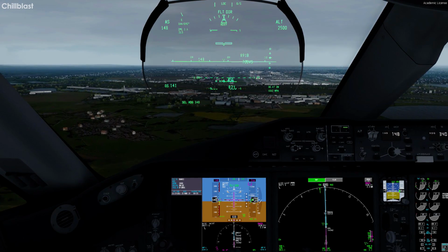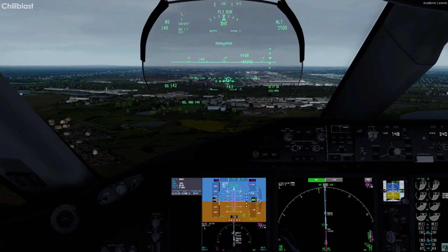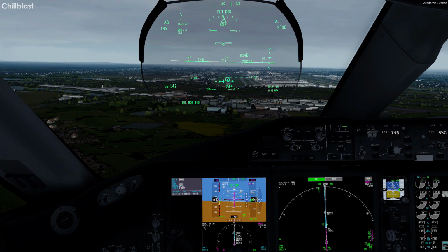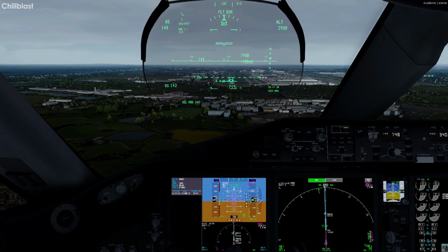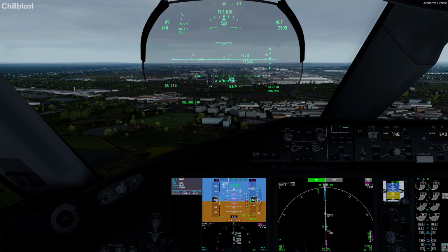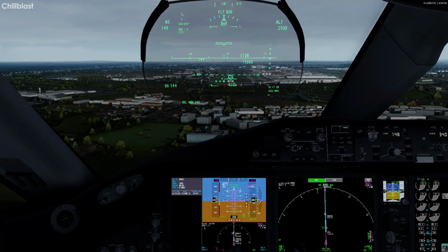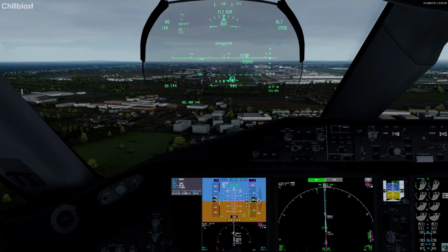Okay. You see the fences, the fence around the airport is flickering. It's rather annoying. And there's the lag spike. And I think that was like GSX, just loading in all its stuff on final approach, which is rather annoying, but at least it's not 50 feet above the runway.